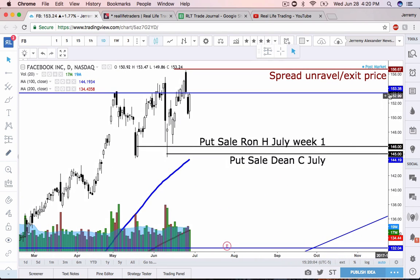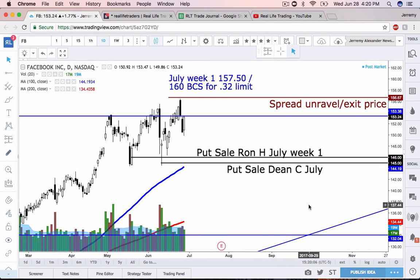Facebook, nice bullish candle today. Dean had a put sale at 145. Ron has one at 146. I got a bear call spread expiring next Friday at 157.50. That's Facebook. Here is VRX.